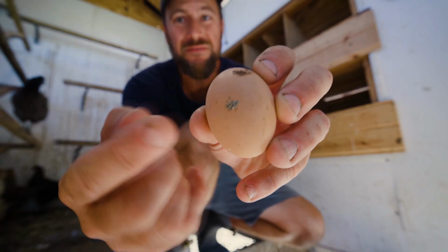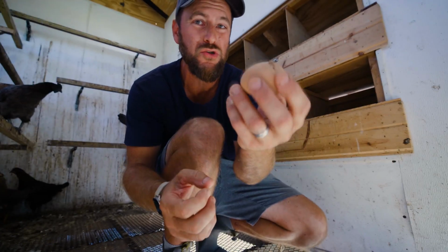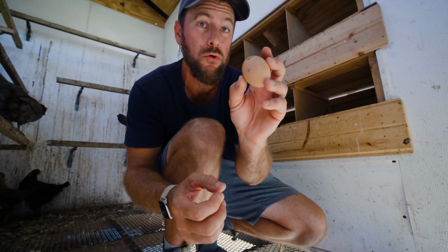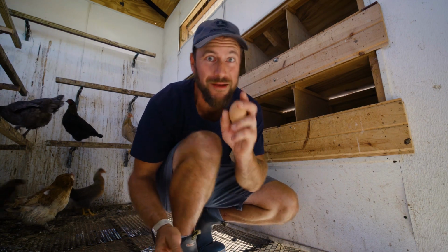And if you clean your eggs by scraping the poop off of it, or if you get the eggs wet, you're going to ruin the natural covering of the egg, or the bloom. And then you'll need to refrigerate the eggs at that point to protect them from going bad.